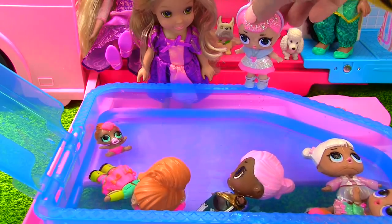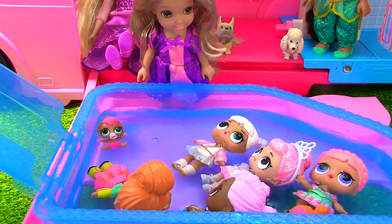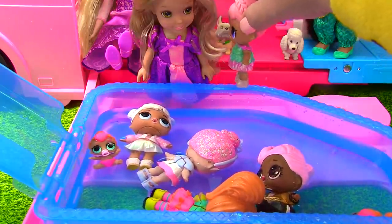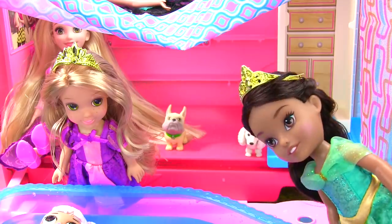Watch out guys, watch out, cannonball. I wanna try it. Cannonball, woo! Look guys, I'm learning how to dive into the pool. Wait, Rapunzel, is it deep enough for me to dive? Yes, it is. All right, here I go, woo! Have fun in the pool, guys.